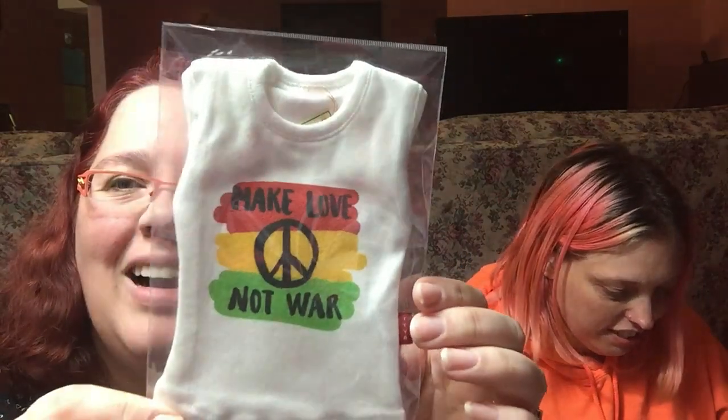Oh, there's going to be a dolly in her underwear. Yes. She decided that pajamas were no longer needed. Oh, cool. Make love, not war. That's awesome. And the peace sign. That's cool. That is really cool. Okay, I like that one. I like mine too, but that's cool.